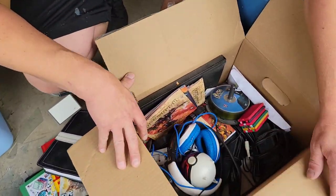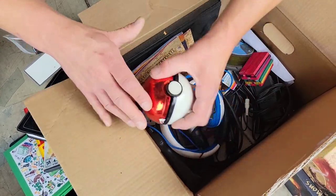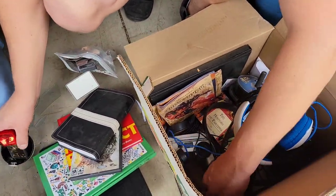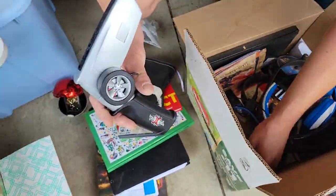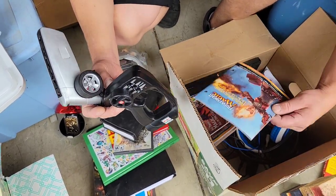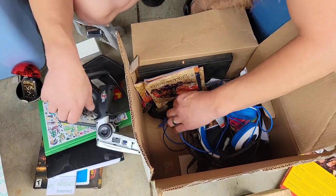So let's see. That's a good sign. I see that. That says Nintendo on it. Oh, nice. Pokemon. Oh, gold, gold coins. Oh, look at this. Two remotes. All kinds of magic stuff. This person is definitely into magic.